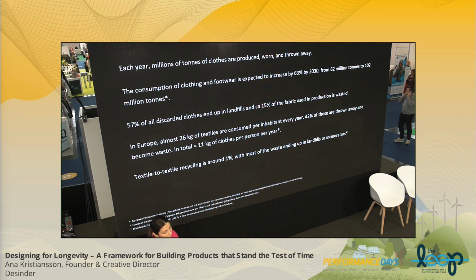In Europe, we've got 26 kilos of textile that are consumed per person every year. 42% of these are thrown away or become waste, and in total, 11 kilos of clothing per person is wasted. Textile to textile recycling is about 1%, with most of the waste ending up in landfill or incinerators.